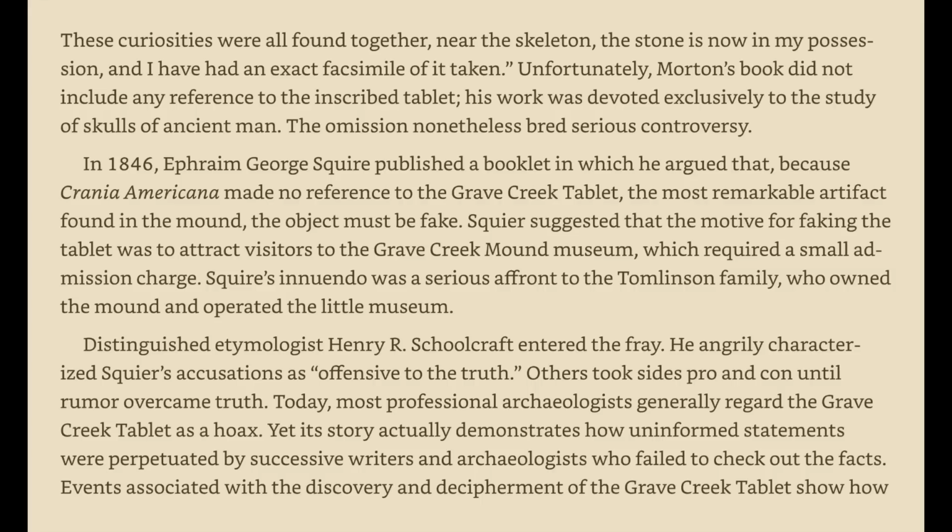You see what they're going off here? Or at least Squier was going off? Squier suggested that the motive for faking the tablet was to attract visitors to the Grave Creek Mound Museum, which required a small admissions charge. Now remember that Squier works for the Smithsonian. Squier's innuendo was a serious affront to the Tomlinson family who owned the mound and operated the little museum.